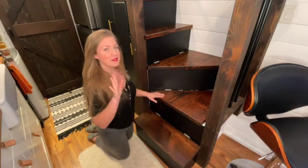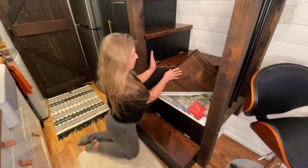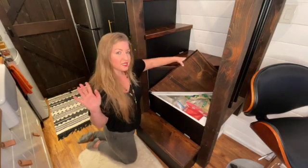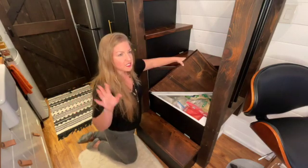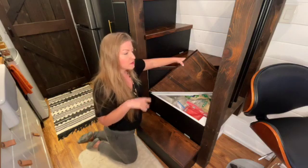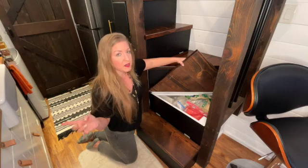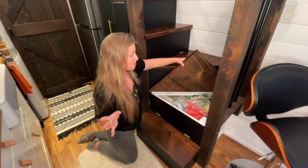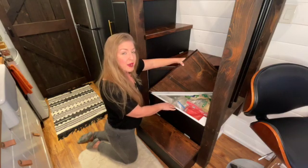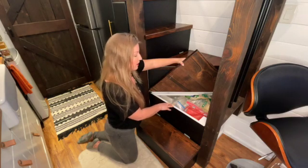Okay, to be clear, I don't have a cat. There's no cat litter. But this is the bulk buying drawer. So in the kitchen, things I use daily, like my nuts, my seeds, my peanut butter, spices, all that kind of thing, are in the kitchen pull-out pantry, and I will show you that in another video. This is for food that I'm buying in bulk, so I'm not running in here every time I make a meal.